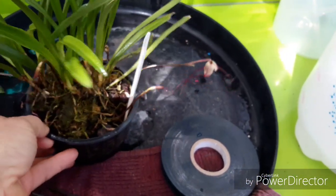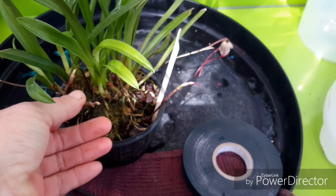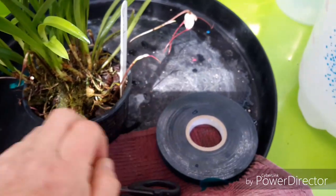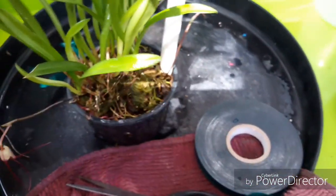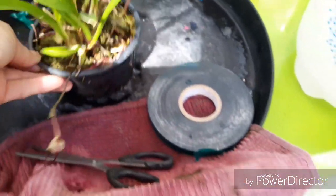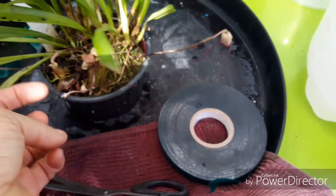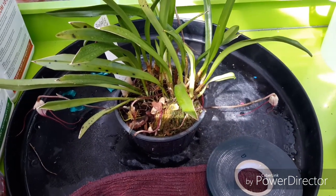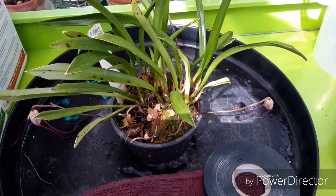So I took this one along to the society and I broke a spike off. But he's got others coming here and here. And when you turn him around, there's another one coming there. And we've got one just opening up here, and a few others around there. So he's going to be a good show when he opens up fully. I wish the screen would autofocus. So yeah, I'm really happy about that one.